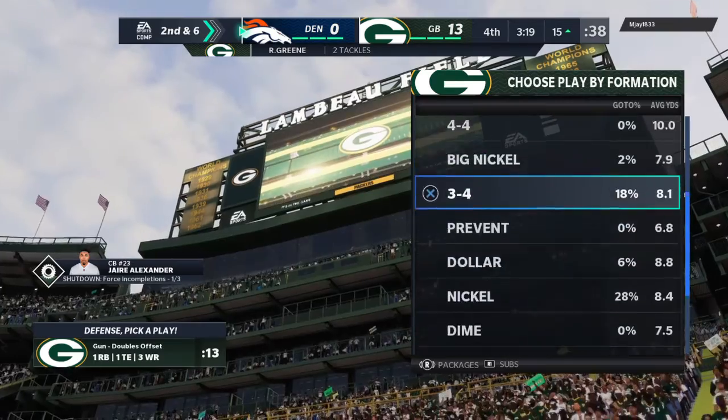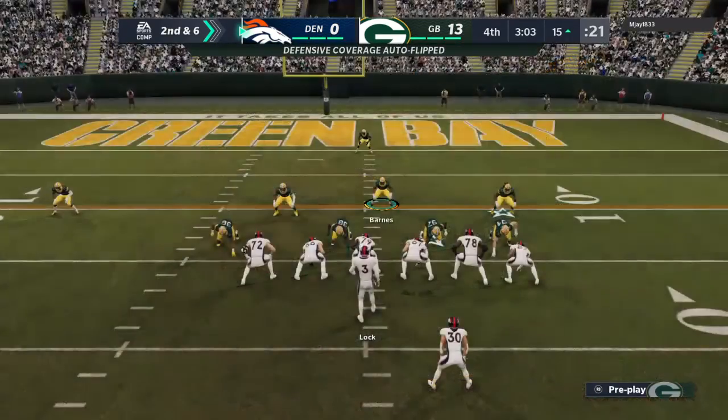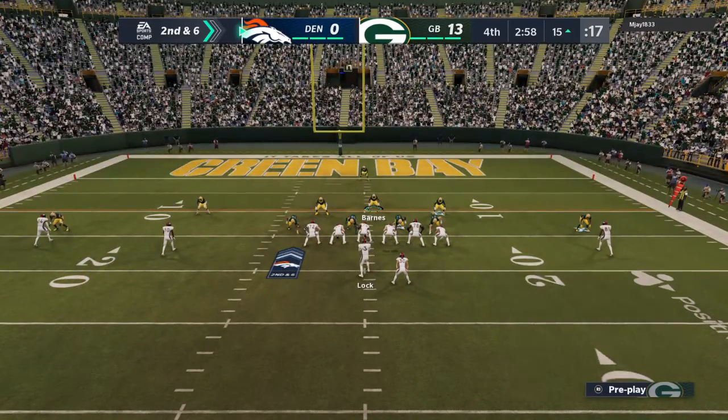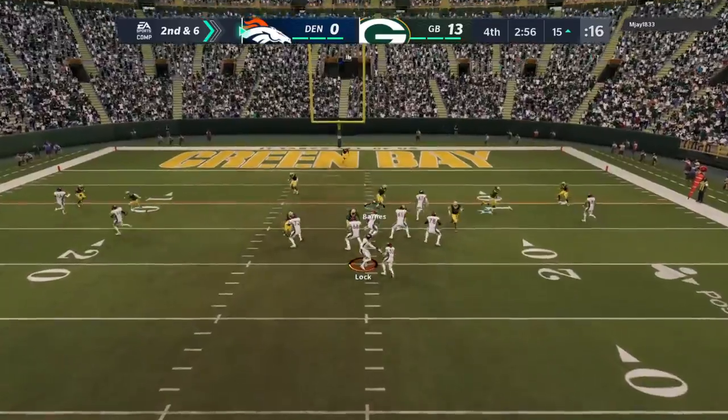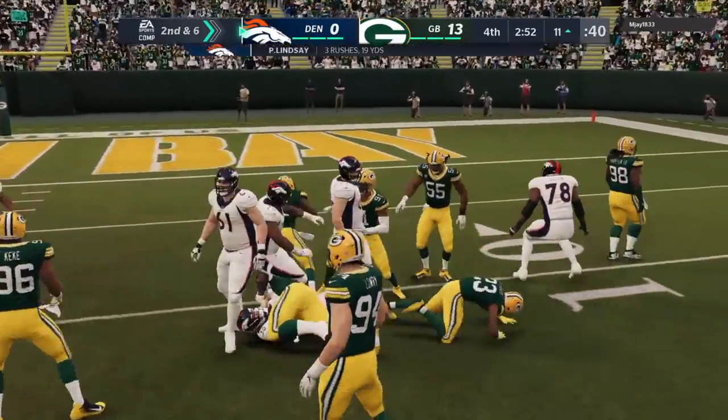Oftentimes we praise an offense for their variety of being able to hit people with the run and the pass, but in this game, how about what we're seeing from the safeties? They are all over the field. Doesn't matter if they threw it or if they're trying to run it. I don't think we've ever awarded an MVU, most valuable unit, but you're right, it might go to them in this game. I like that, MVU.